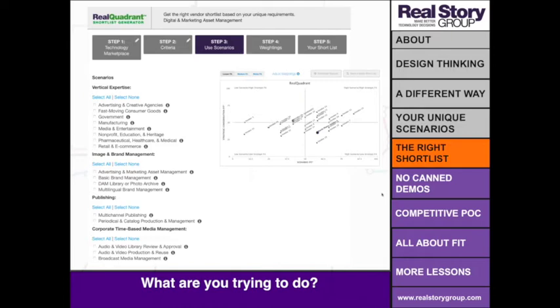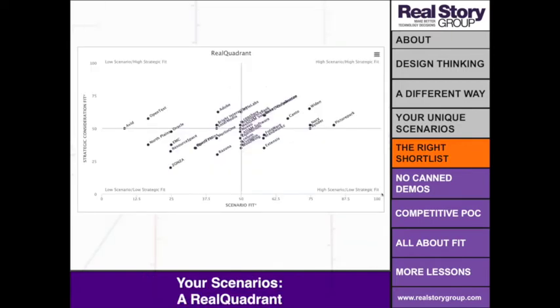And from there, maybe in certain cases, you self-identify with a vertical expertise, and ultimately we'll spit out a real quadrant, which is fundamentally unique to your need, to your situation. So this is one real quadrant that we spit out. You don't know the criteria I put in, so it's not really important who lies where on this one, because what we try to do is, for each of our clients, they should expect a different real quadrant because no one's needs are exactly the same.